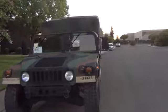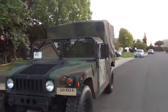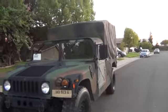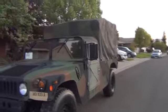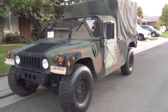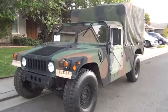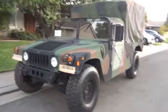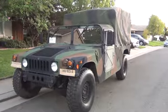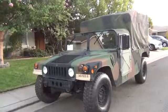DMV registered it as a 4-door SUV. I have insurance on it, and there's only 3 years of this one that you can register here in California without having to jump through a bunch of hoops. That's 86, 87, and 88. And the other cool thing is there's no smog required. So I'm not going to get those nasty grams every 2 years on this thing telling me that I need to get a smog check done on it. It's totally exempt. So there we go.